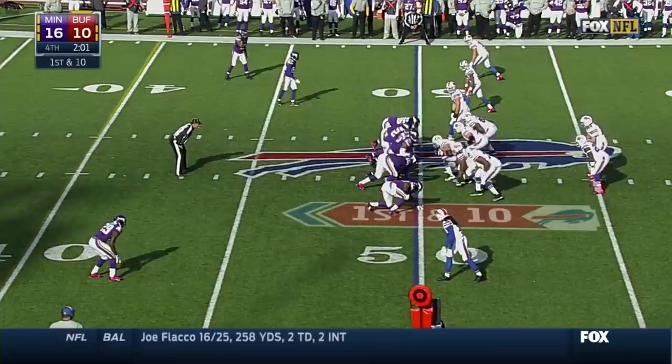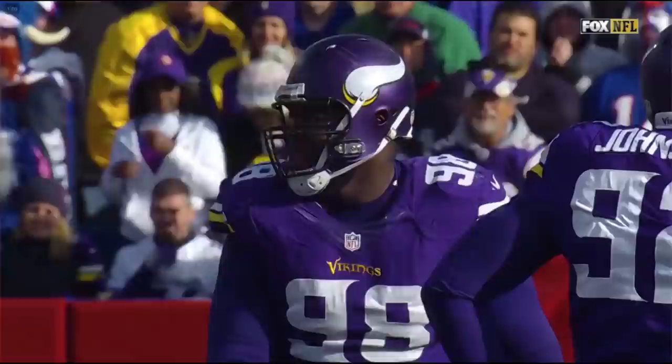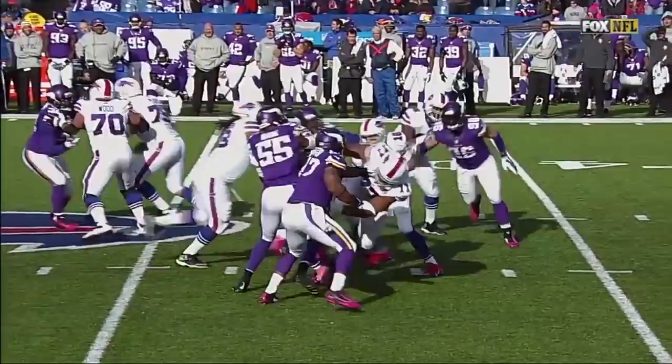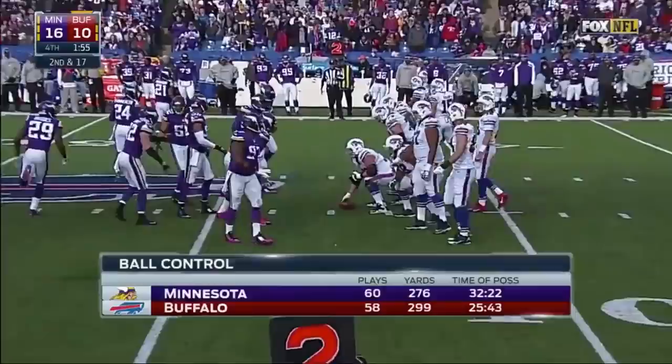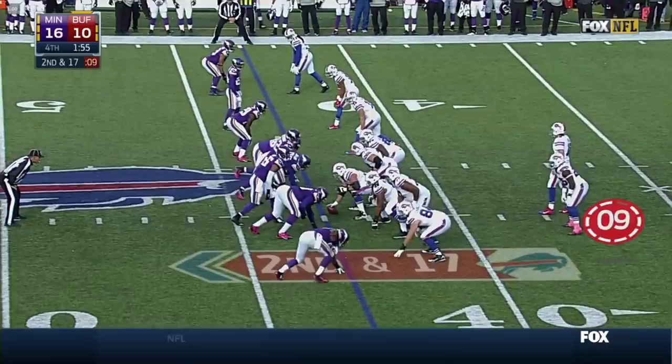Dixon back in the game as we approach the two-minute warning. Orton in traffic and thrown down. Linval Joseph. So another sack for Minnesota. And it's a negative yardage play, and we're under 2 minutes left. In a game where ball control really does matter statistically, Minnesota's had the better of it. Buffalo now facing a second and 17 after that sack by Linval Joseph.